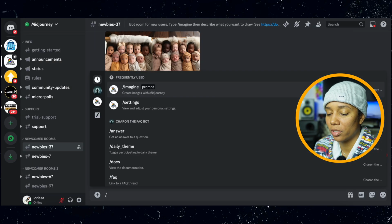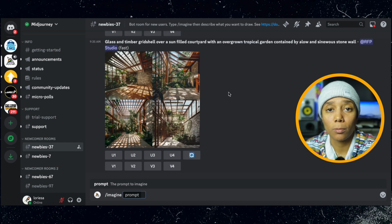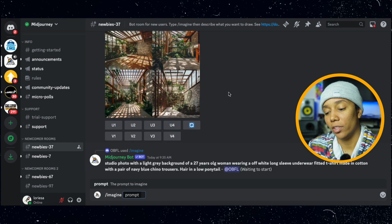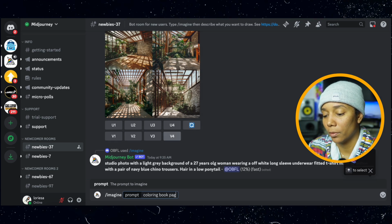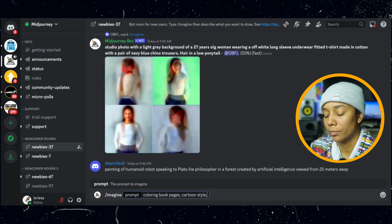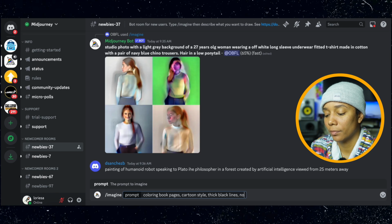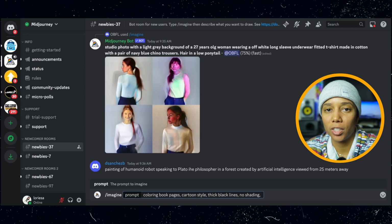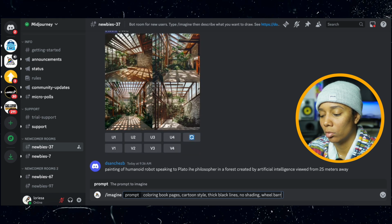Once you're in Discord, press the / button and hit on Imagine. And I found a really good prompt that has been giving me some really good images. I will link it below. And this is what we're going to use. So we're going to say coloring book pages, cartoon style, thick black lines, and no shading. And since this is going to be a country living coloring book, let's type in something like wheelbarrow.